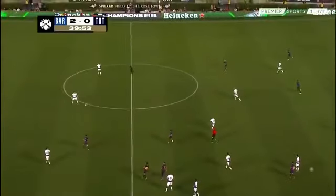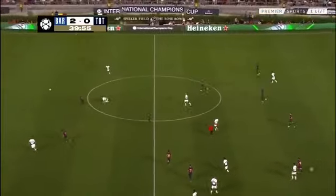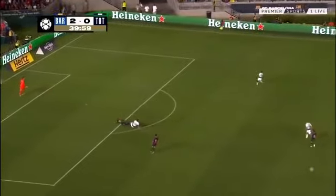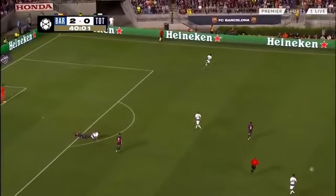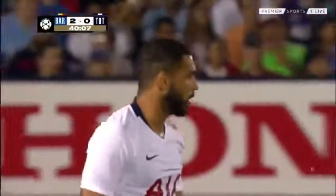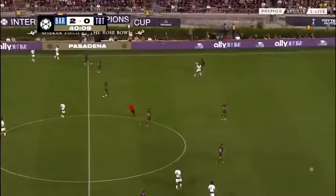There's Llorente again. Oh, that's a mistake. And here is a chance now for Rafinha. Well, Carter Vickers, not for the first time, showing terrific recovery pace there for Spurs. Yeah, that's the third time defensively. He's been exemplary, Carter Vickers.